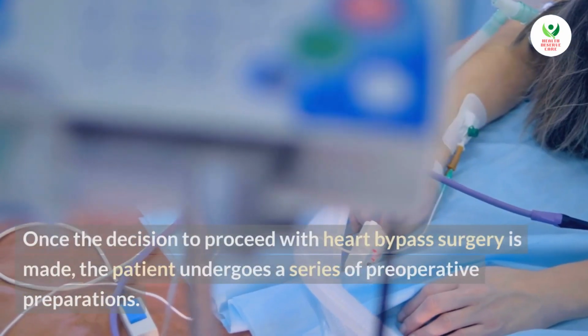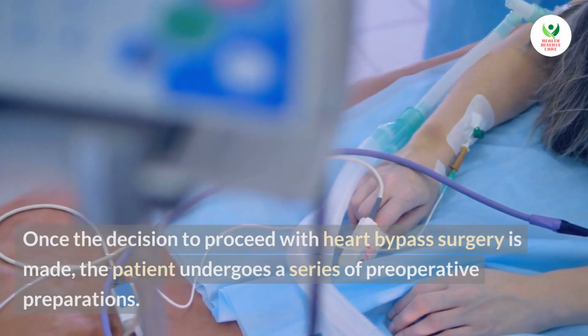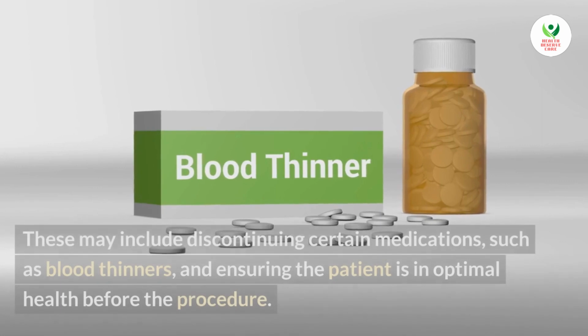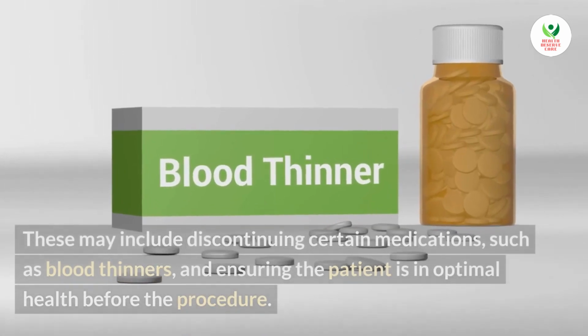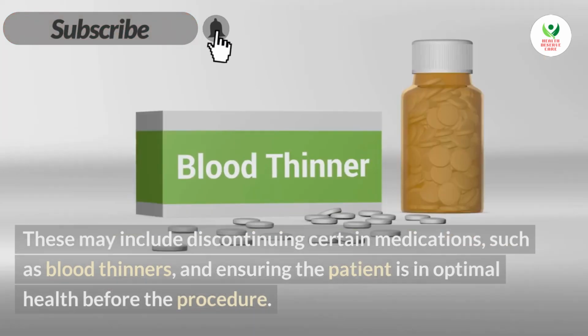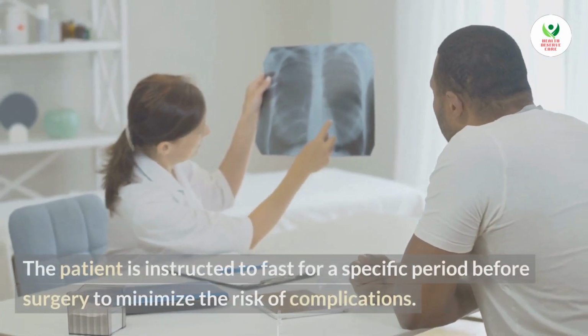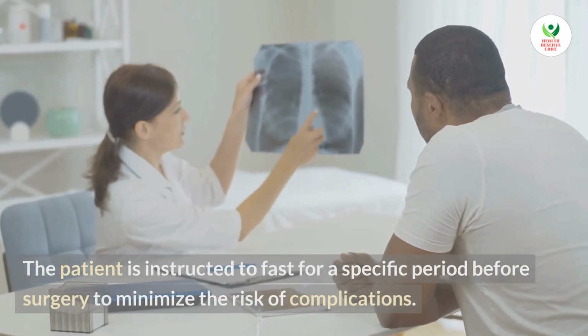Once the decision to proceed with heart bypass surgery is made, the patient undergoes a series of preoperative preparations. These may include discontinuing certain medications, such as blood thinners, and ensuring the patient is in optimal health before the procedure. The patient is instructed to fast for a specific period before surgery to minimize the risk of complications.